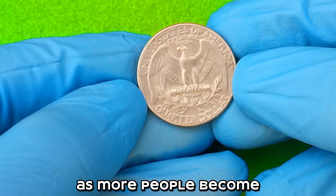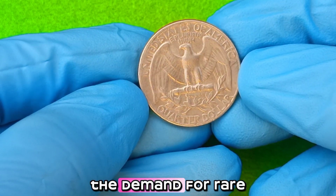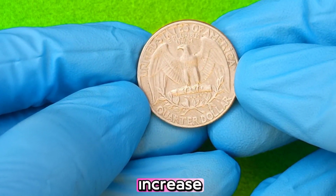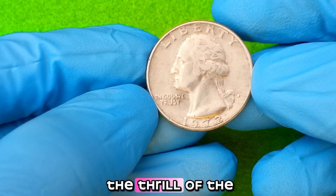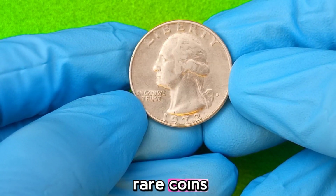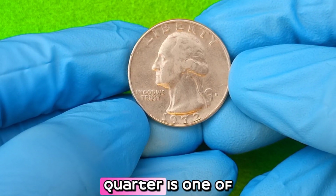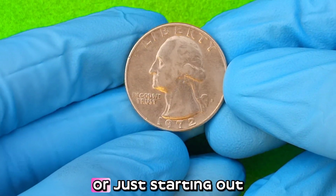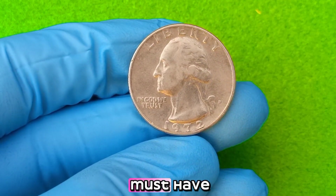As more people become interested in coin collecting, the demand for rare coins like the 1972 D $2 is only going to increase. And let's not forget the thrill of the hunt. Coin collectors love the challenge of finding rare coins, and the 1972 D $2 is one of the most exciting finds out there. Whether you're a seasoned collector or just starting out, this coin is a must-have.